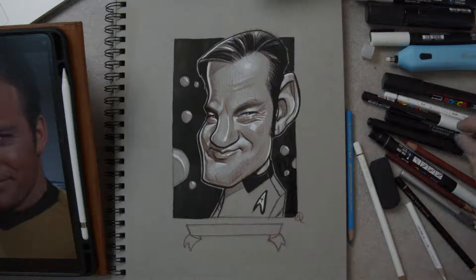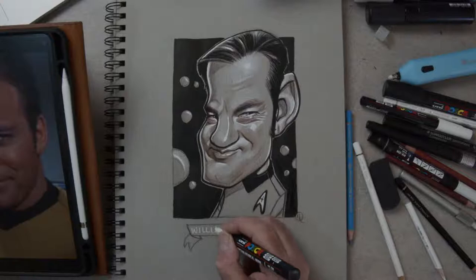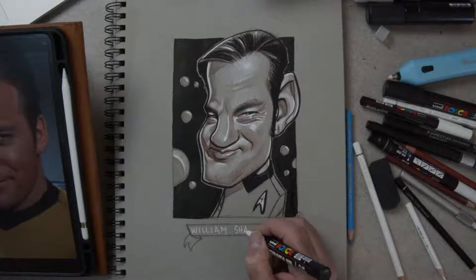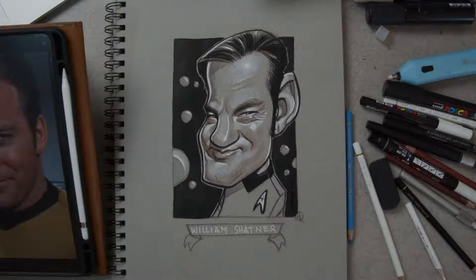So, there you go. Let's finish him off. Let's put the naming convention here. So we go with the W and the I and the L and the I. William S-H-A-T Shatner. I can't think of anything else I want to do on this.